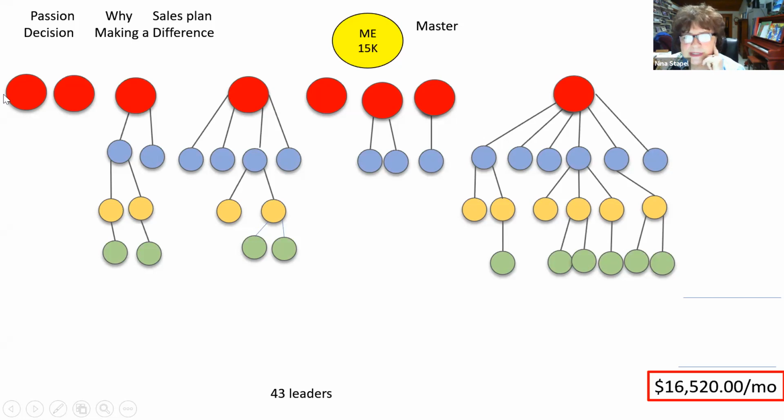So if you noticed here, all the first levels are in red, the second levels are in blue, the third levels are in yellow, and the fourth ones are in green. I've seen people draw these out that they have them in circles and they have their people all over the place, and in my opinion, it's very difficult then to show how to make an income. I try to simplify it.